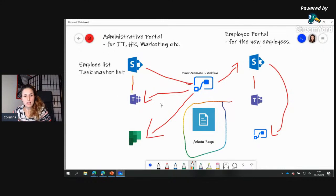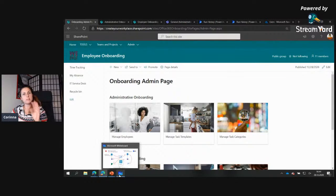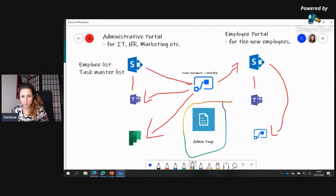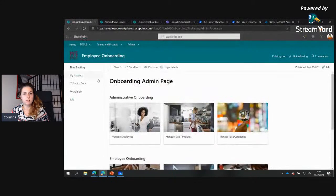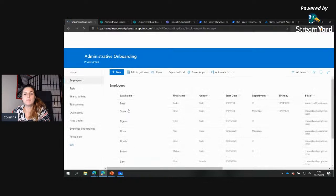Okay, now let's take a look at the demo. Like I said, I will switch a little bit between the whiteboard and the demo. So the admin page, we can see it here. I've created an admin page for both portals, and I've just added some links to go faster to managing different tasks.